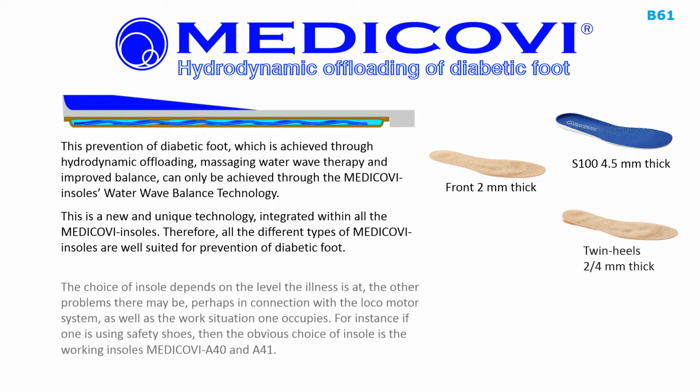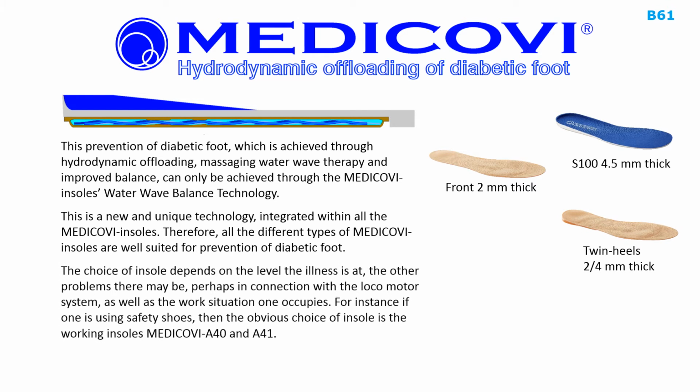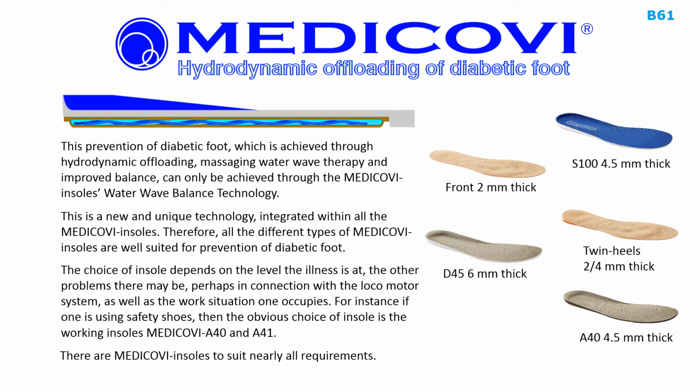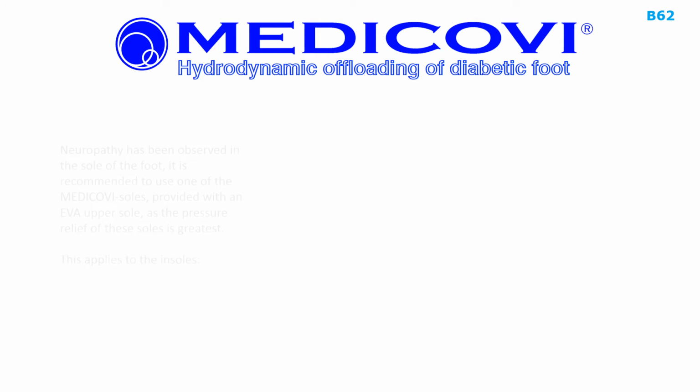The choice of insole depends on the level the illness is at, the other problems that may be present, perhaps in connection with the locomotor system, as well as the work situation one occupies. For instance, if one is using safety shoes, then the obvious choice of insole is the working insoles, MEDICOVI A40 and A41. There are MEDICOVI insoles to suit nearly all requirements.